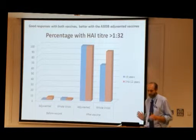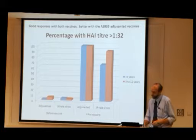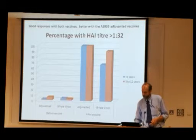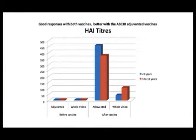So this is what these two graphs are showing, the proportions of children protected, and it gives us great reassurance that both vaccines would have been good to use in this pandemic had it been resulting in a very high mortality in children. It would have been a very good argument for rushing for everyone to get their children vaccinated with either of these vaccines. But there was a greater chance of being protected with the adjuvanted vaccine.